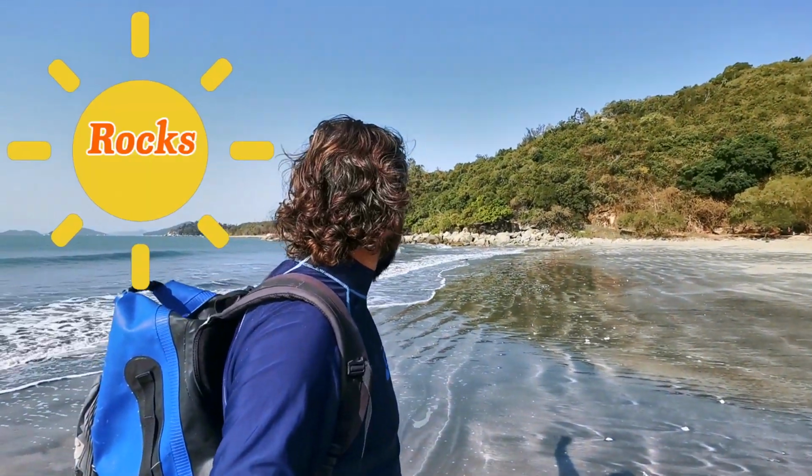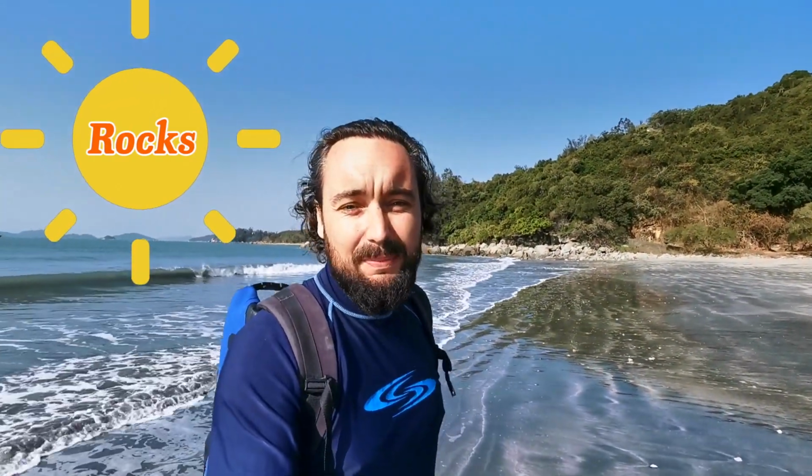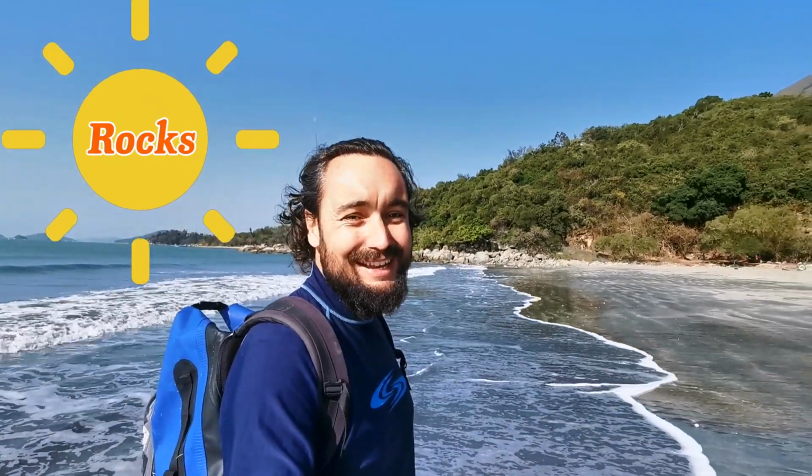And here we are, English explorers. We have quickly explored the whole of Puyo Beach. We started all the way down there, and now we're at the far end of Puyo Beach. You can see the sand stops and rocks take over. So that's how we know it's the end of the beach. There's no more sand, it's all rocky from here.